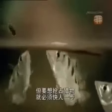Hunting in packs is a good way to bring down prey. But you have to be fast to grab the spoils.